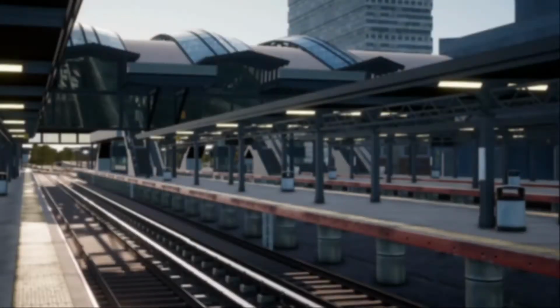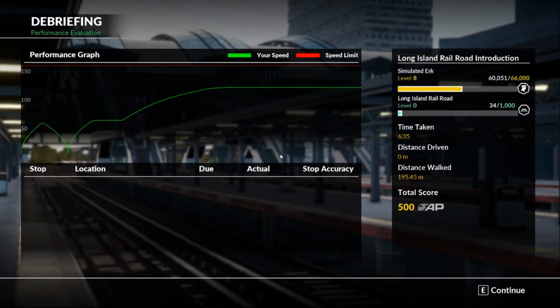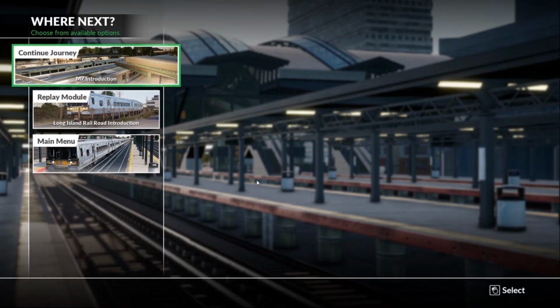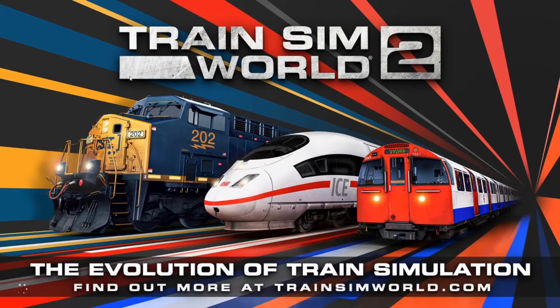And here we are, the Long Island Railroad. Let's see, what are we going to do? So, Long Island Railroad, level 0. And me in general, with the other DLCs and everything that I've played, I'm level 8. Let's continue. The M7 introduction. We should do that next, introduce ourselves to the train. I haven't played this particular route before. Have been on the Long Island Railroad very briefly my last time in New York City.